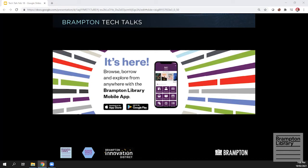And we recently launched our Brampton Library mobile app, which is available for iOS and Android devices. So I recommend that you check that out if you haven't already. And you can actually use that barcode that we'll send you to create a virtual card right in the app.